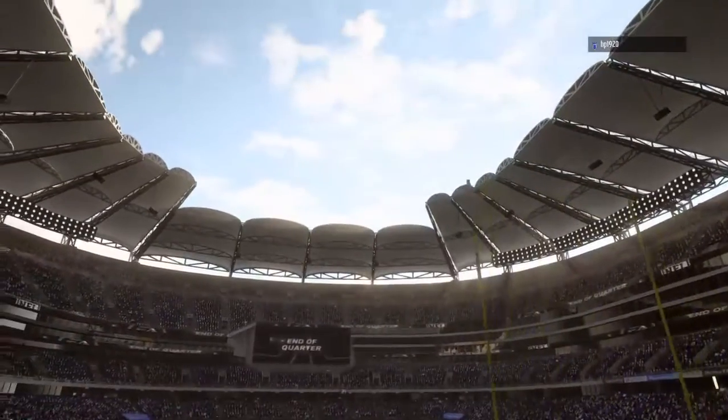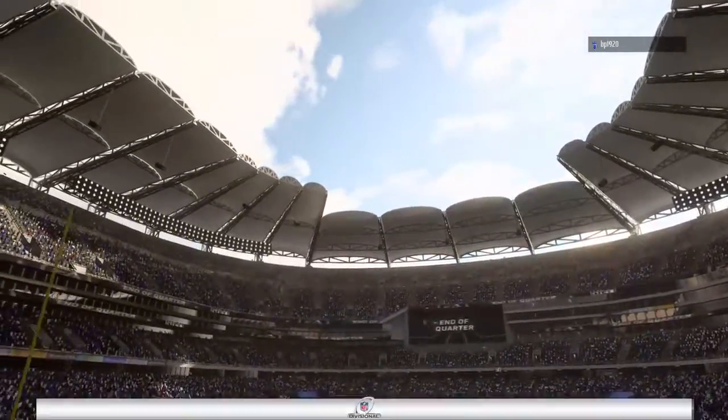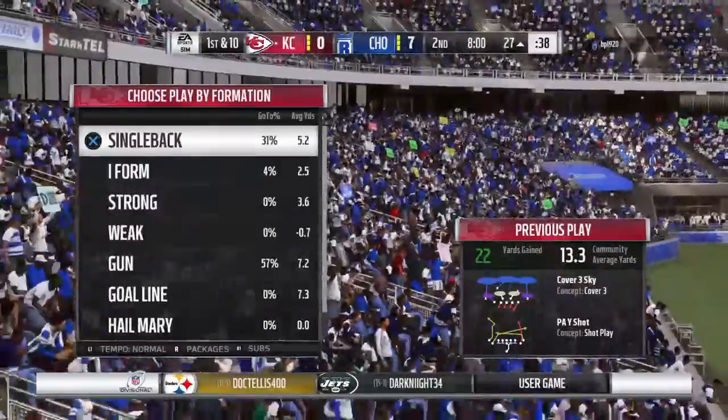Back now with Charles Davis. I'm Brandon Gaudin as the Chiefs in possession of the football as we begin the 2nd quarter. And they're on the move here. They've got it 1st and 10.